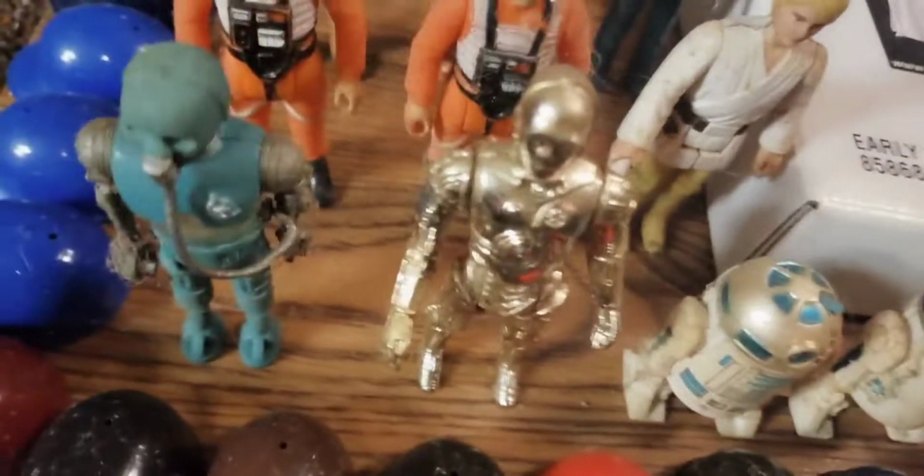And they're not in the best of shape. They're pretty beat up. The paint's chipped. I don't have the weapons. But it's not so much about value as it is about cherished memories of my childhood. This is what I grew up on. This is what got me into collecting. And my mom actually saved them.